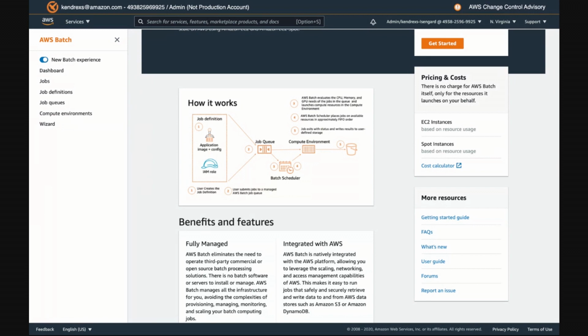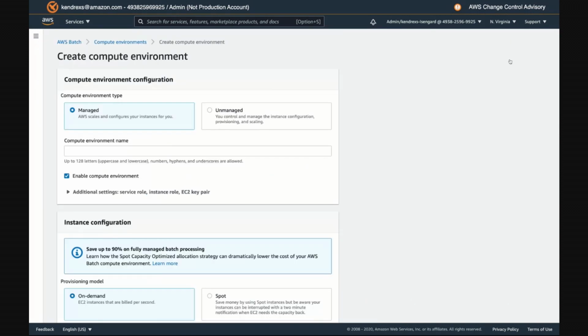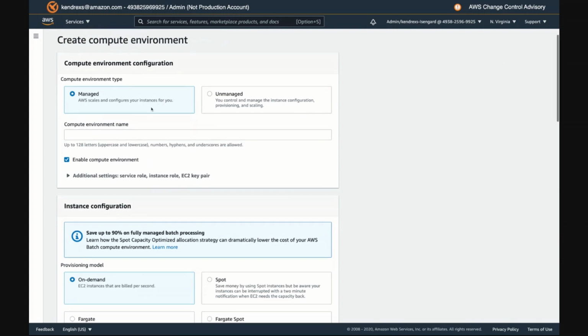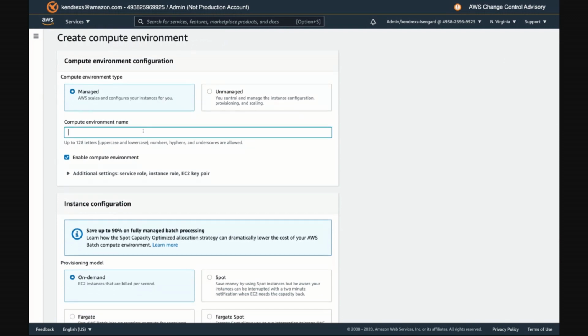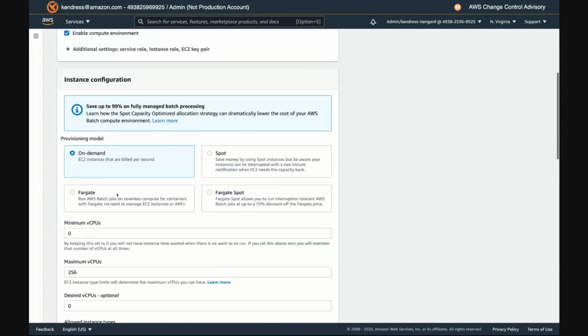So I'm going to go ahead and create this. Again, it's only going to take a few minutes, essentially from scratch. What we're going to do is go in here and create a compute environment, as I mentioned. So we'll have a managed compute environment, which with Fargate tasks is the only way to do it. We're going to call this reInvent, a reInvent compute environment, and we're going to select down here Fargate or Fargate Spot.